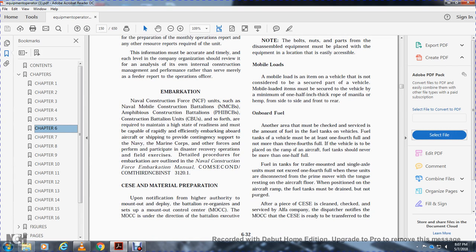Another area must be checked is the amount of fuel in the fuel tank. The fuel tank of the vehicle must be at least 1/4 full and no more than 3/4 full. If the vehicle is to be placed on a ramp on the aircraft, the fuel tank should never be more than 1/2 full.